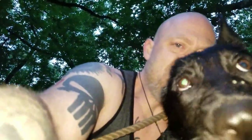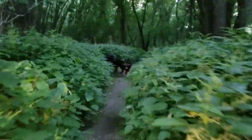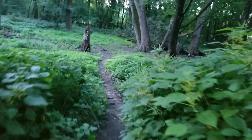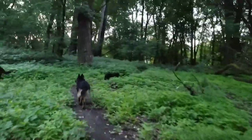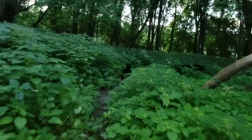Girl. Hey guys, let's head to the river. Come on. Good boys. This path will take us to the Mississippi River. The dogs clean off some of the dirt and mud they've picked up on them. It's just beautiful out this morning.